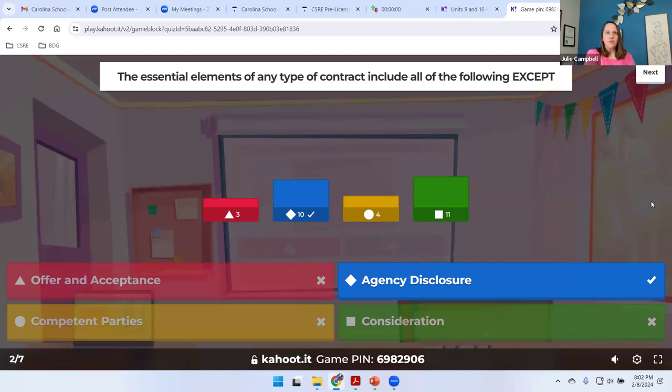Is a free gas card something of value? Sure. Is 6 months rent something of value? Yes. So it may not come in the form of money. In exchange for a weekend at the beach, is that something of value? Right? So consideration is anything of value. So what isn't essential for contract formation is agency disclosure. Questions on this one?